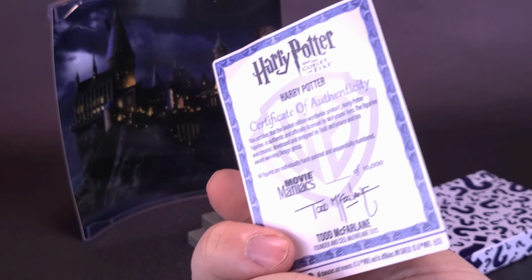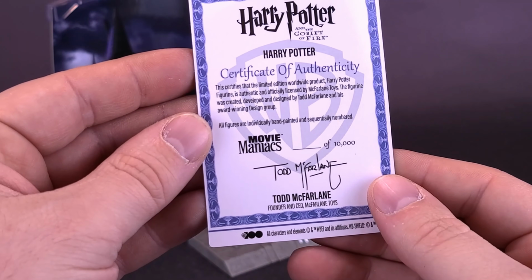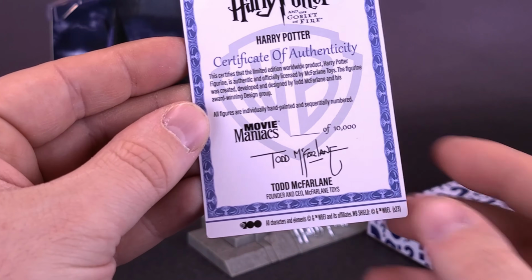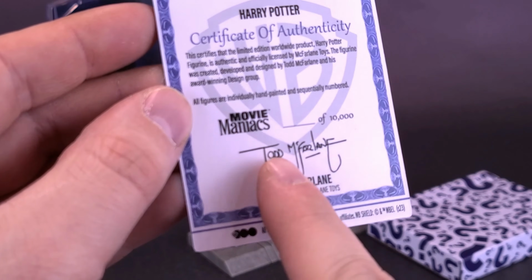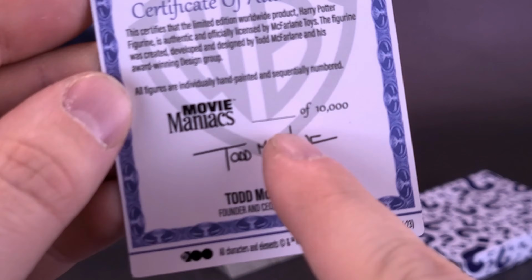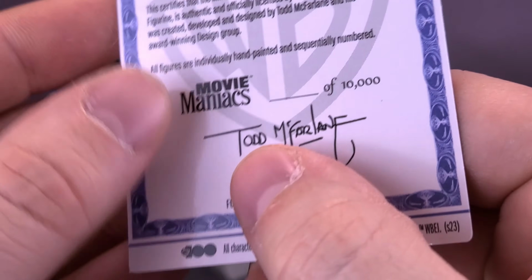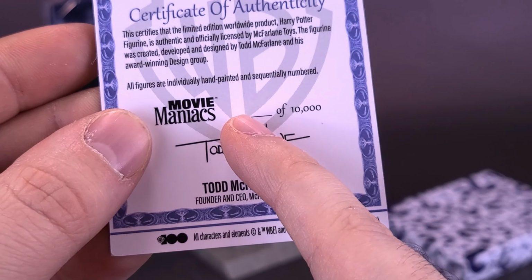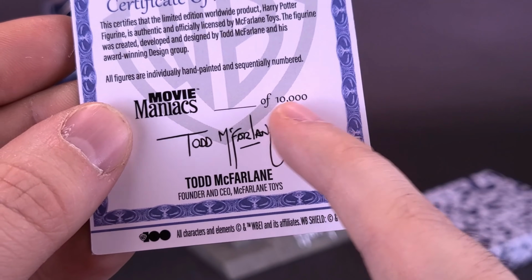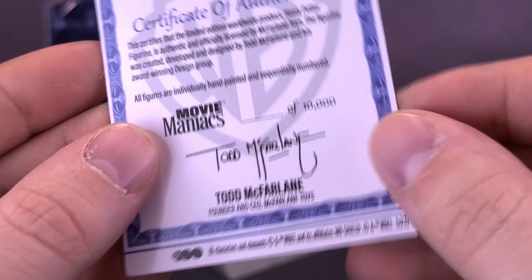But also on the back of these, not only do they serve to be just straight cards, but on the back, you'll also see their certificate of authenticities. Now, speaking only to the ones that I received from McFarlane Toys, you can see it's signed down below, first of all, by Todd himself. But this doesn't seem to be a real signature, in case you're curious. There should normally be a number, I think, out of, in this case, 10,000 copies. Mine just happens to be blank.